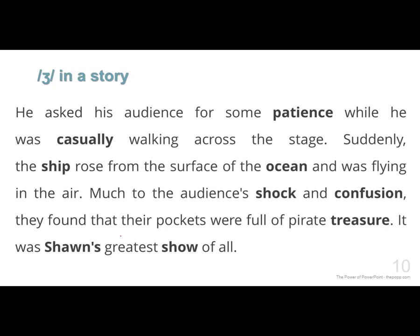One more time. He asked his audience for some patience while he was casually walking across the stage. Suddenly, the ship rose from the surface of the ocean and was flying in the air. Much to the audience's shock and confusion, they found that the pockets were full of pirate treasure. It was Sean's greatest show of all.